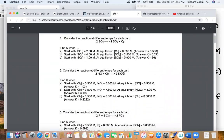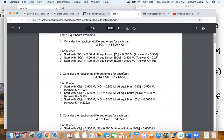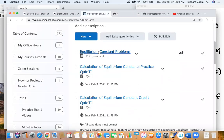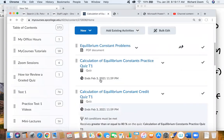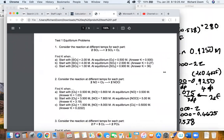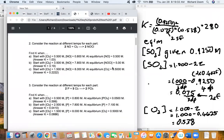All right, I'll do 2 examples here. Sorry, you said that was on the PowerPoint where it has the breakdowns of it, including the significant figures for that? No, it's in this document called Equilibrium Constant Problems, the PDF. It's in the calculation of equilibrium constant folder. You'll find it there with the practice quiz and the quiz for the extra credit there as well. Okay, I think I'm going to do 3 examples. I'll do 1C, 2C, and then 3C.